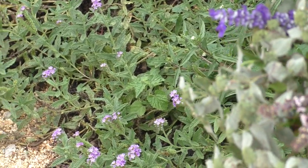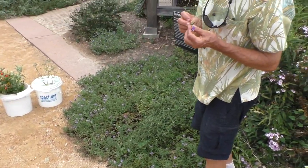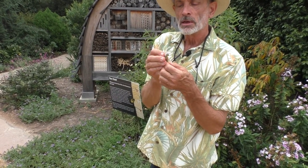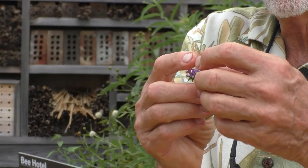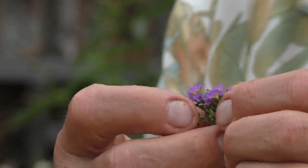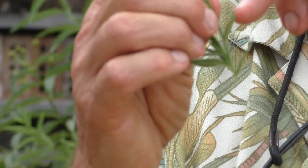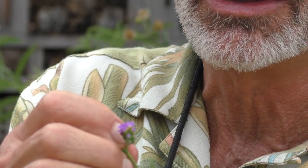I guess you could distinguish it from verbena. I don't know. This is rather small detail, but the inflorescence is three-parted, and each third is coiled around. This whole arrangement is called the cyme, C-Y-M-E, and this particular type where the branch curls under like that is known as a scorpioid cyme.